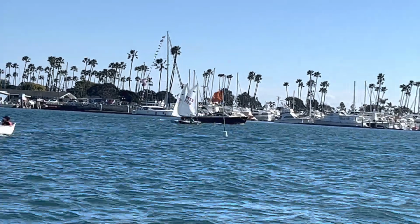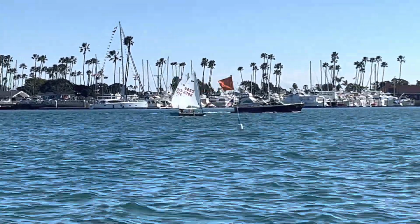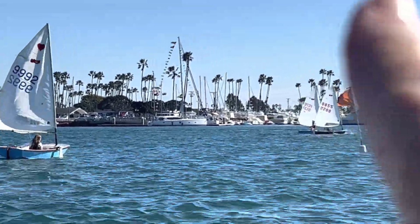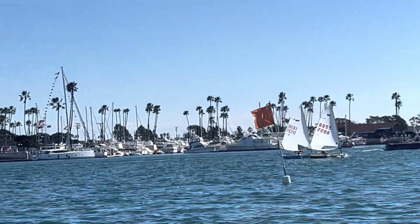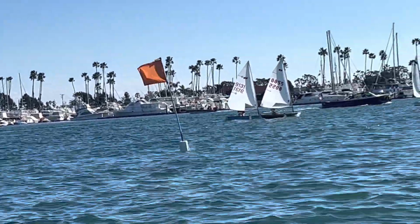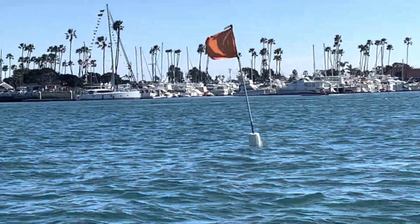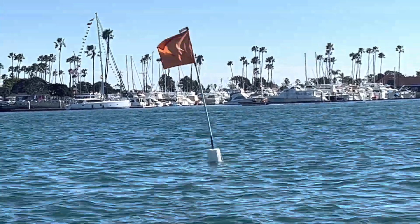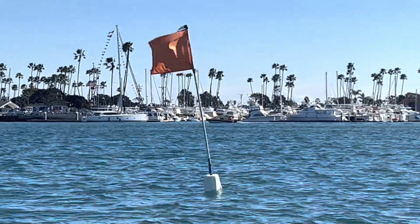The C2s and C3s started here. See where the mast is? Way back there. And there's the pin, way back there. This is how the C2s started. And everybody should have started right here, just off of that mast, right on those right there. Right there is where you would have started. 3, 2, 1, go, man, you are right on the line.